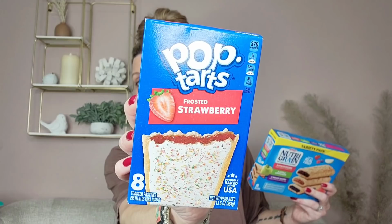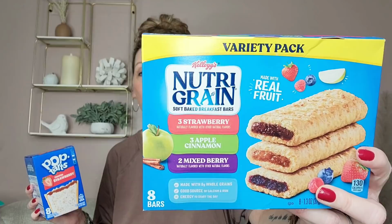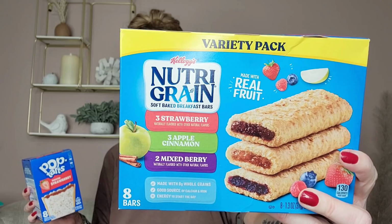These are the regular size, so you get a pack of 8. And you know these are close to almost $3 at the grocery store because, you know, the price is up. So when you can find stuff like this at your Dollar Tree for either $1 or $1.25, that is a huge, huge savings. This one, you get 8 breakfast bars in 3 different flavors. You have strawberry, apple cinnamon, and mixed berry. Again, this is a normal size that you would find at any of your grocery stores.